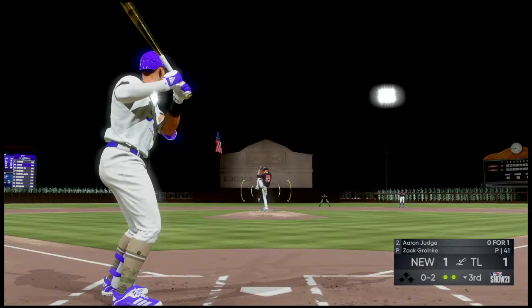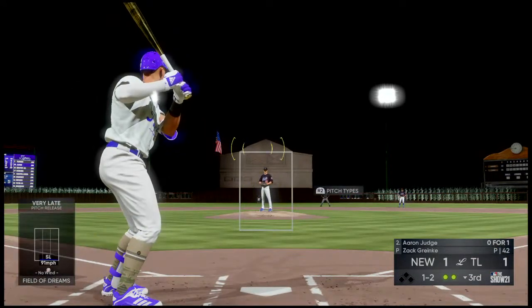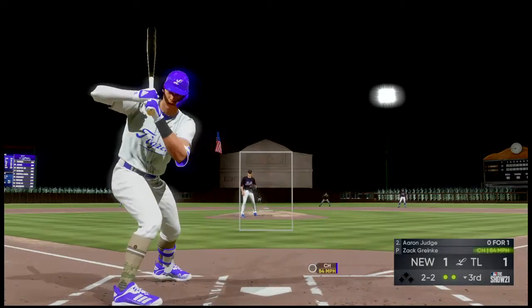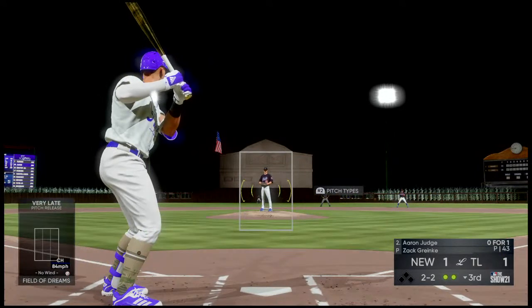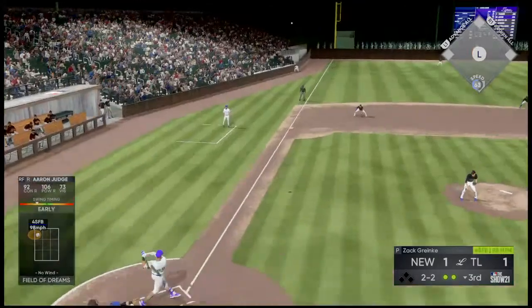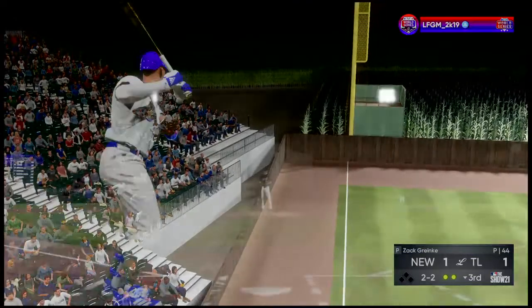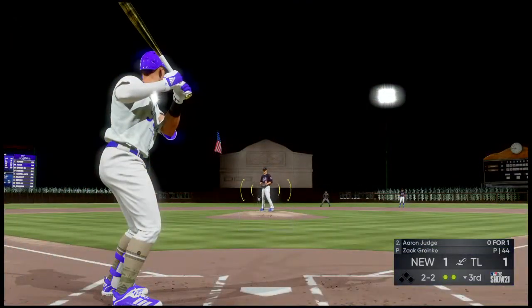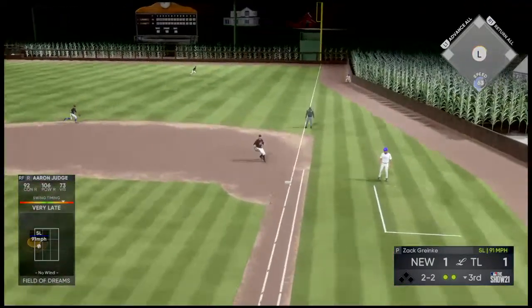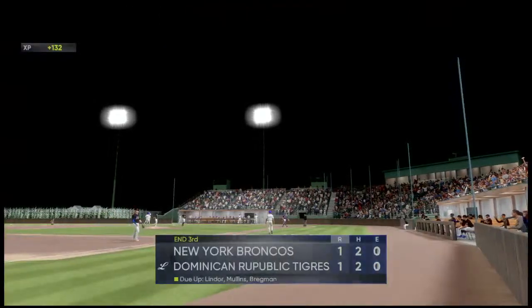0-2 count, and the pitch. 1 ball. Man, this guy's a grinder. Fouls off good pitches and doesn't seem to swing at the ones just off the corner. This guy's a pitcher's nightmare. And a changeup here, but that's taken low in the dirt for a ball. High and deep down the left field line, and foul. Belt will take this one himself, and that ends the inning.